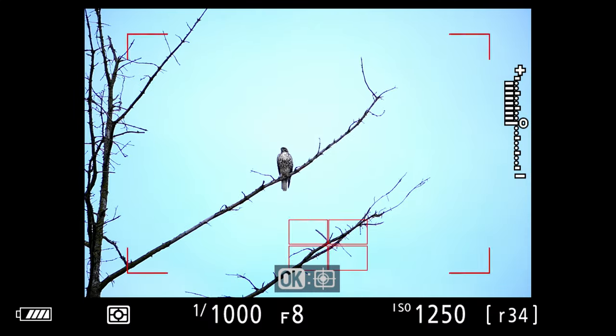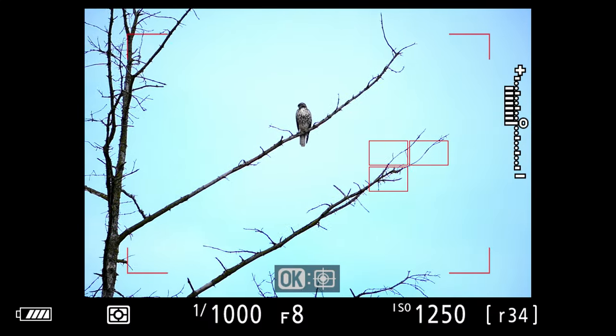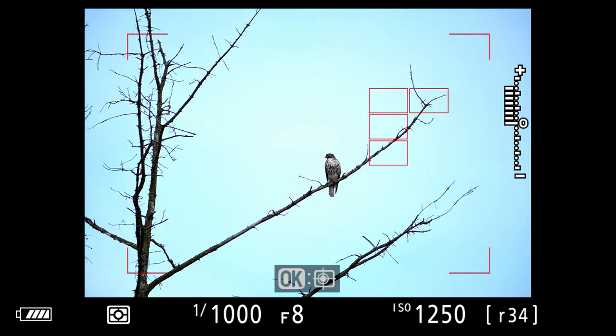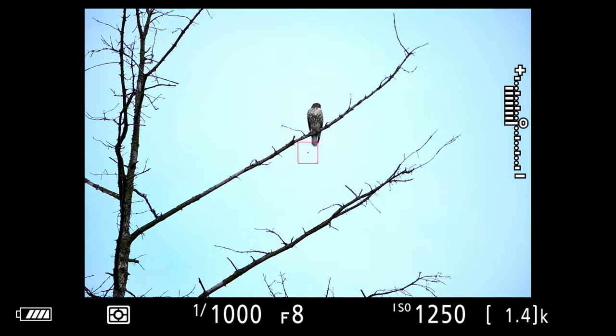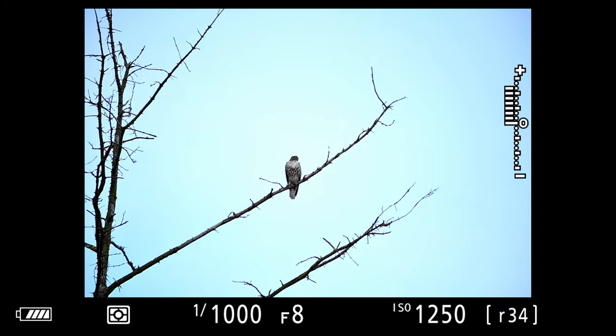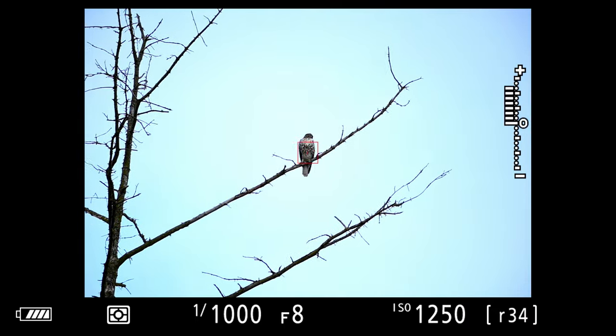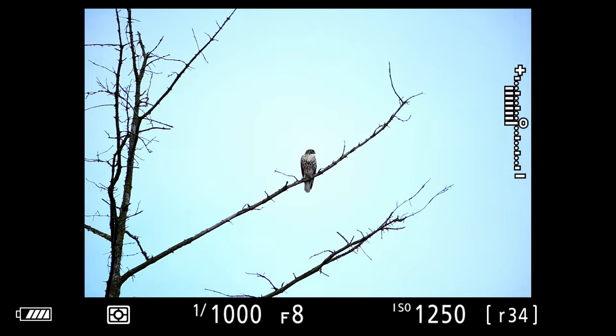And hopefully Nikon fixes the algorithm with the animal tracking, because I even had a hawk sitting there and the best setting to get that hawk shot was single point. And yeah, that's all I can tell you guys. If you guys are shooting a hawk sitting there, single point. With the R5, you could just leave it at animal tracking. It'll just snap onto the eyes. So that's something for you guys to know.